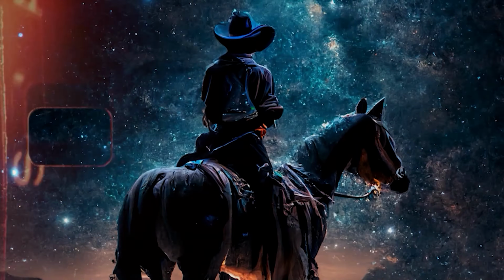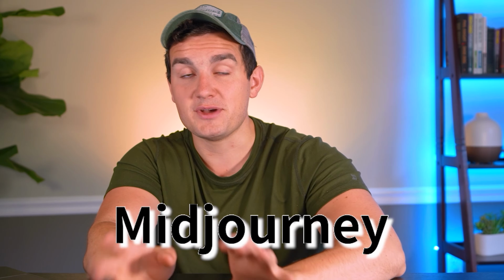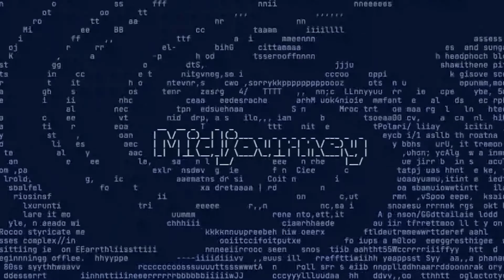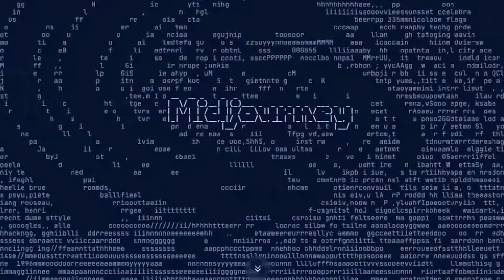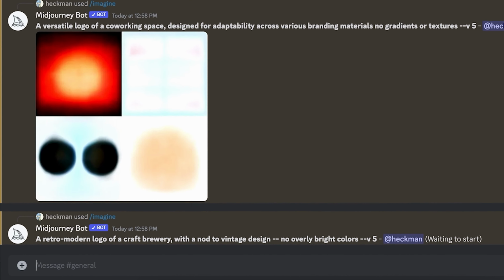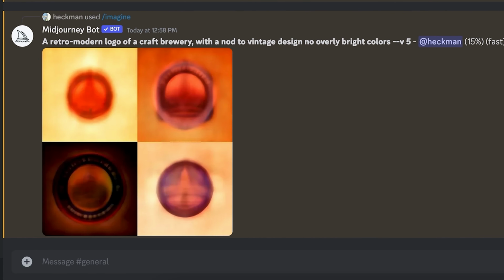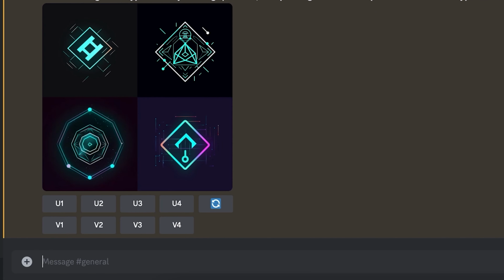Now let's get into the fun stuff, which is creating AI designs using an AI called MidJourney, which if you never used MidJourney before and it seems overwhelming, don't worry, it's pretty straightforward. The way that it works is to take strings of text called prompts and turns it into images. Basically, we can type in anything we can imagine, it'll do its best to generate it. And it's gotten pretty darn good in recent versions.